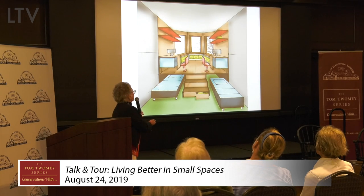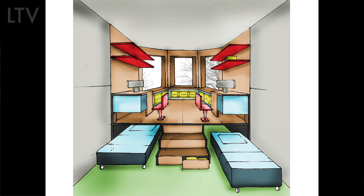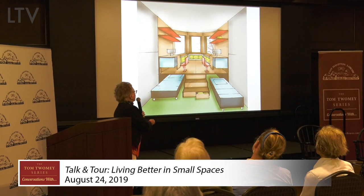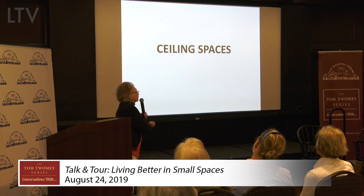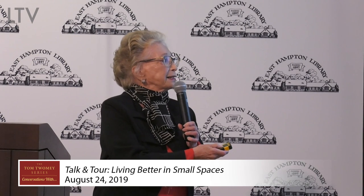And I've also done this for older kids. They can do their homework, and then they have their beds tucked underneath. There's a world of these ideas, not only mine, but plenty of other architects have worked on it. I'm just showing you a little bit of a smorgasbord. Ceilings.